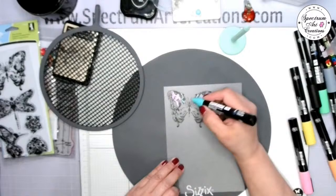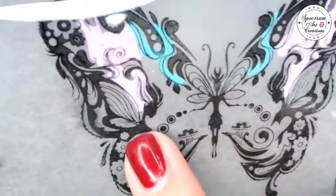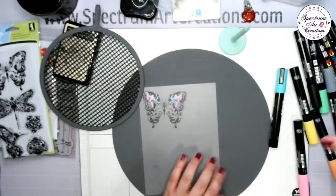Oh, I just realized there's a fairy. Oh, yeah, I remember the stamp. There are three fairies. So there's a fairy here. See her wings? And then there are two on the side, too. So let me get my gold. Does anybody see gold? Yeah, here. Let's do some gold wings.